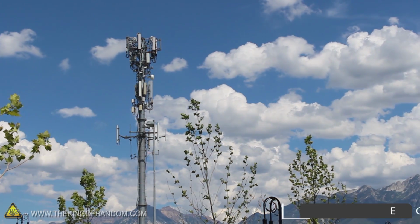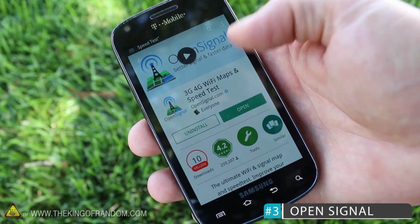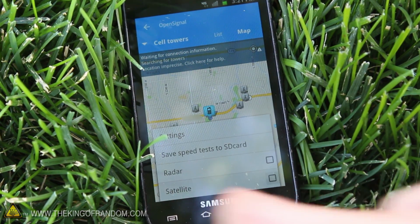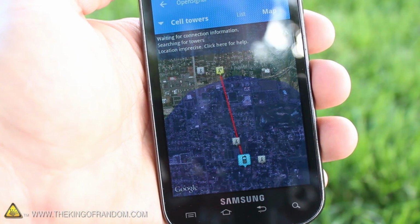Speaking of locations, let's try to find the phone tower you're connected to right now. If you have an Android, go to the Play Store and download a free program called OpenSignal. Open it up and click the tower icon on the left-hand side, and you'll see it brings you to a map view showing all the towers in your area. Give it a minute and you should see a red line pop up between your phone and the tower you're connected to, which in most cases isn't the closest one.